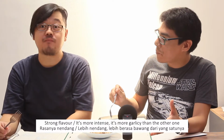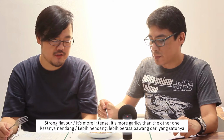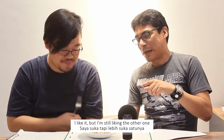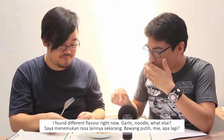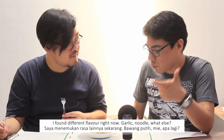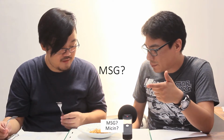Strong flavor. It's more intense, garlicky. I like it, but I'm still liking the other one. I found a different flavor right now. Garlic, noodle. What else? MSG.